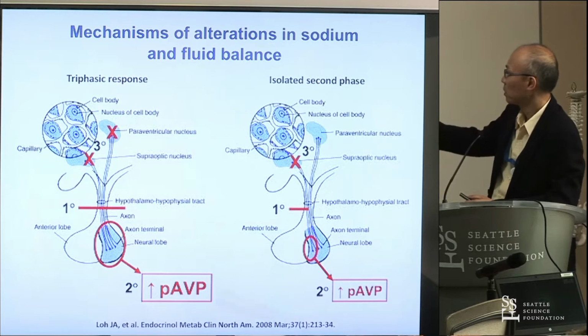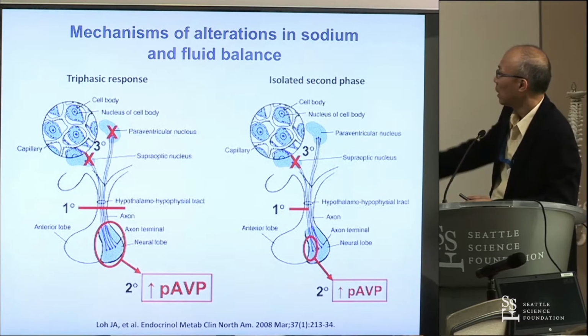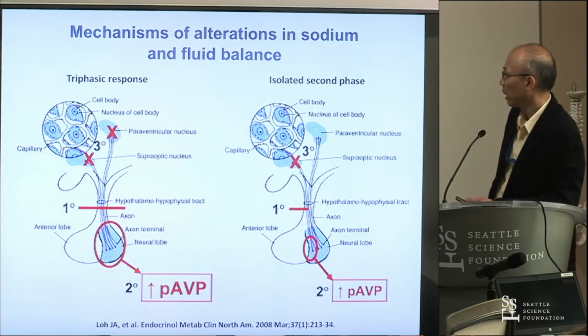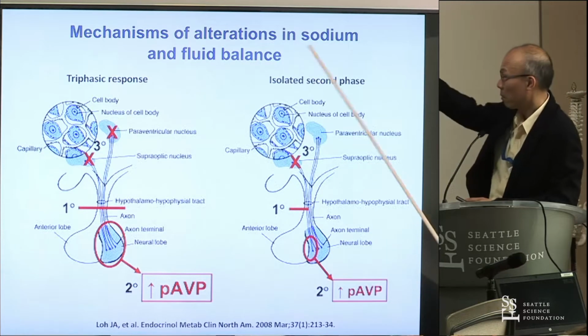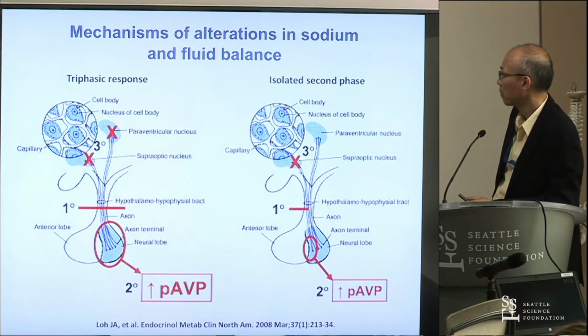And that's crucial because that needs to be identified, because the treatment obviously is different. And then once the axonal terminals fully degenerate, the patient can go back to having DI. So they have what we call a triple phase response, which is why the treatment is very different.